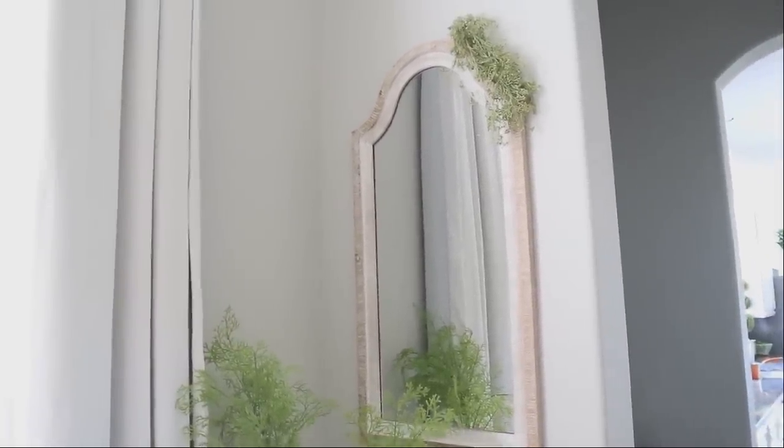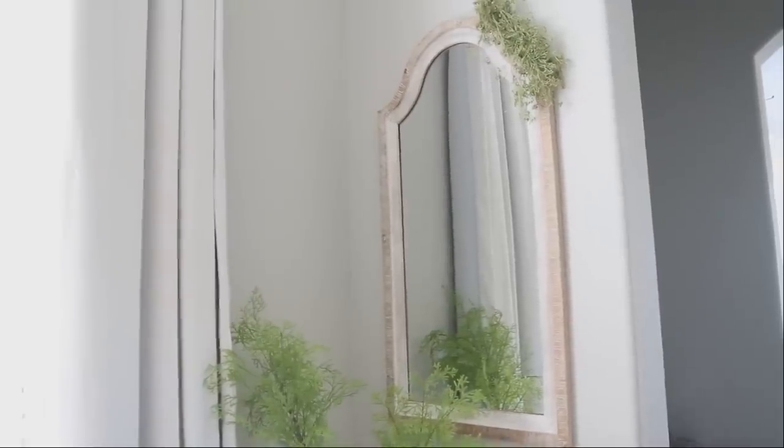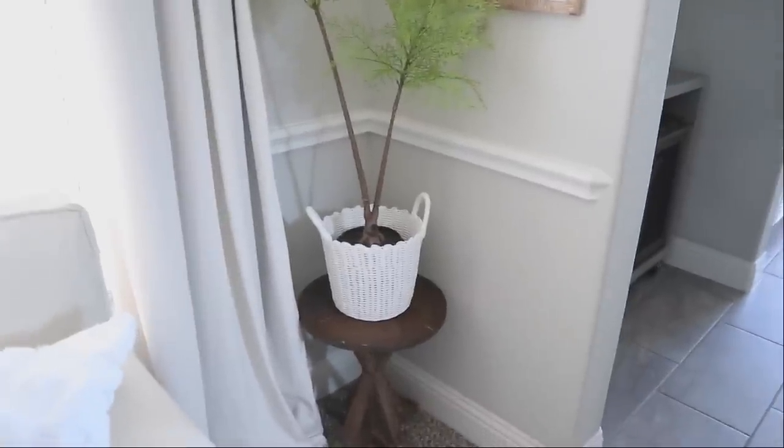And I didn't want to leave it blank because for a minute there, I really thought I was just going to leave this alone. But I just felt like the library was missing something. And this little corner just turned out so well. I absolutely love this.